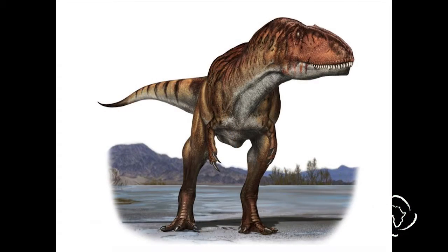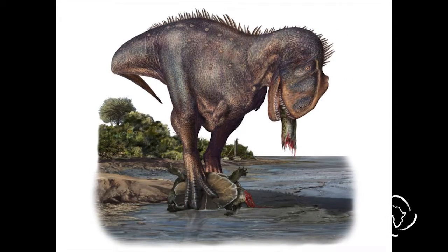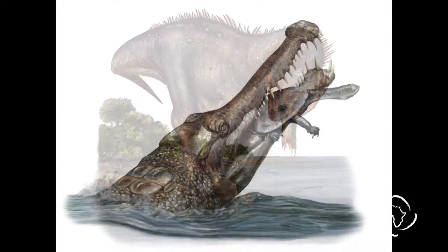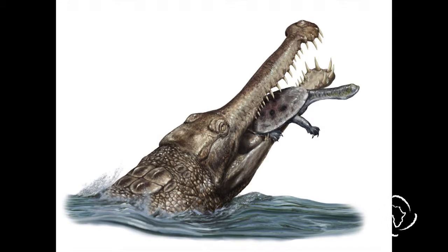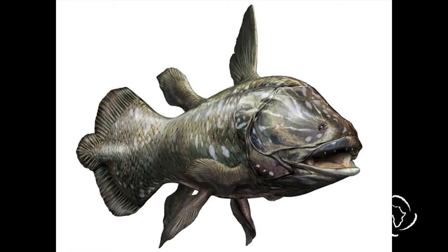100 million years ago, North Africa was home to giant 12-meter-long predatory dinosaurs. 6 or 7 different kinds of crocodile-like hunters, some as long as a school bus. We also found abundant remains of giant fish. This is a car-sized coelacanth.